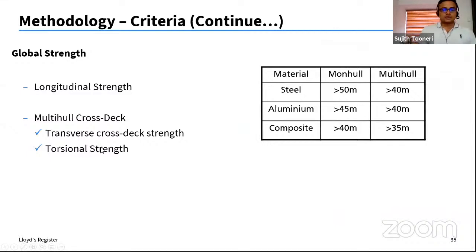Okay, for global strength, the ship rules are simply 65 meter length. Any vessels going above 65 meter have to have a longitudinal strength compliance. That's mandatory for ship rules. But for SSC rules, the vessel is quite lighter and very customized for the basic operation where it is needed, so there will be lesser scantlings. That's the reason the length for global strength compliance is even reduced from the ship rules.